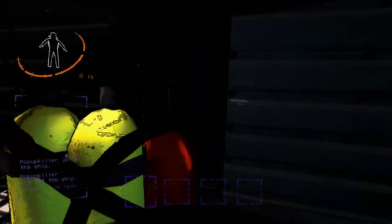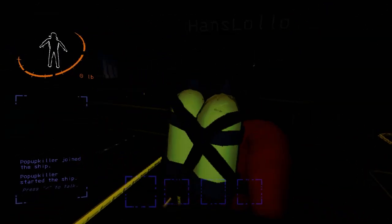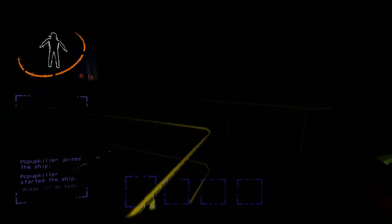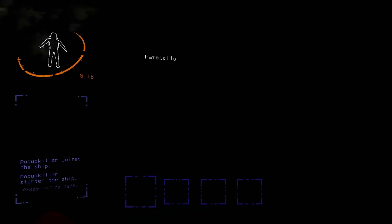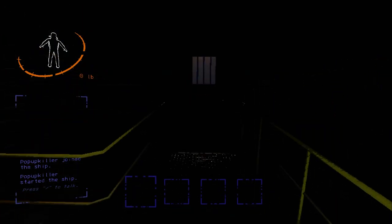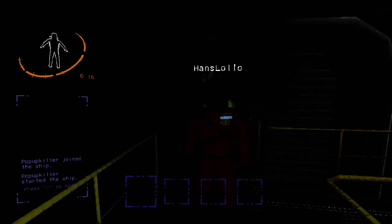Let's see. Ah, there's more mines! I think... where? I don't know, I heard it. Oh, shit. I don't know where you went. I don't see anything here. Visibility is shit. Well, the odds are really stacked against us. I found the mine.